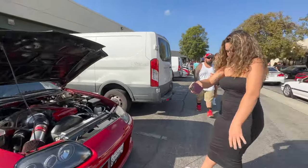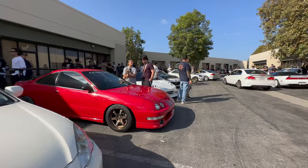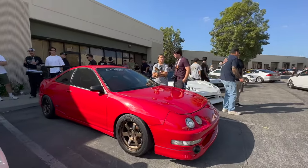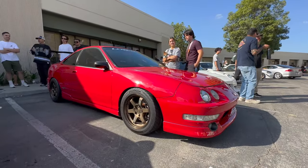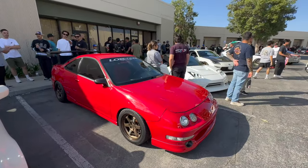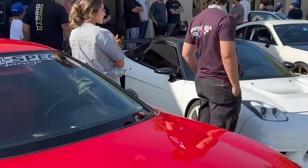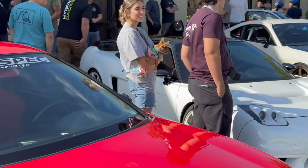Supra, you have a Fonte? It's hot. I'm sorry. Oh, I think there's umbrellas in my car. Okay. Ooh, Lloyd Specs in the house. I haven't seen these guys in years. Where's the dog? Oh, I missed the dog. Oh, a little chihuahua. Let me see. Right there.